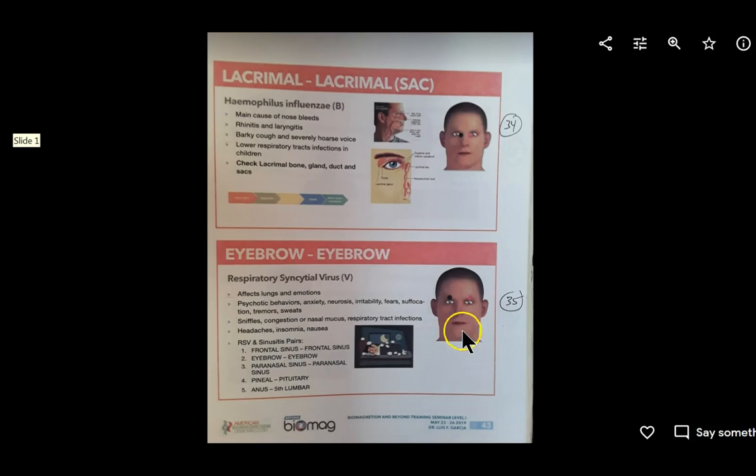So down here, emotions, eyebrow, another excellent one for anxiety, irritability, fears, suffocation, tremors, sweats, headaches, insomnia, sniffles, respiratory tract infections. And then you can also scan down here to see if additional placements are needed or can be beneficial. You can scan and say, will any of these additional placements be beneficial to the person you're scanning? Red on left, black on right side, right above the eye, right at the eyebrow.